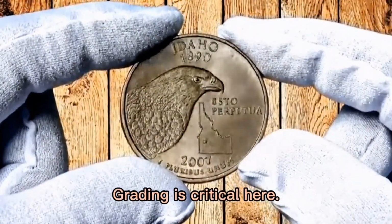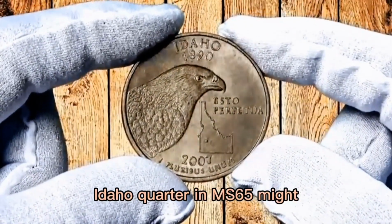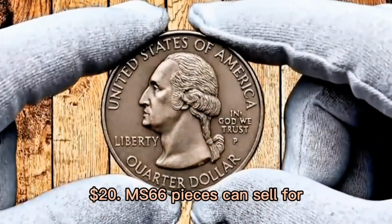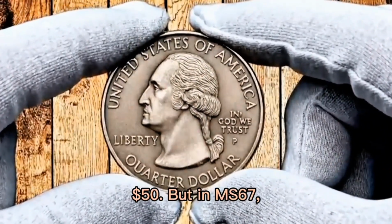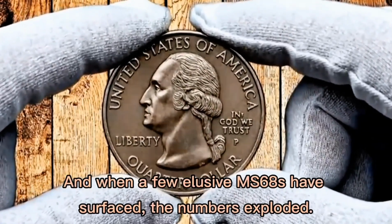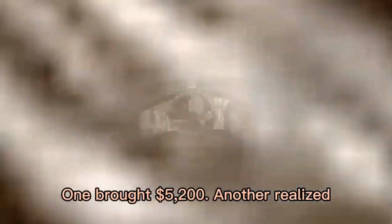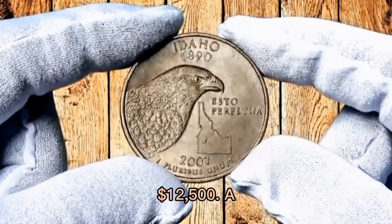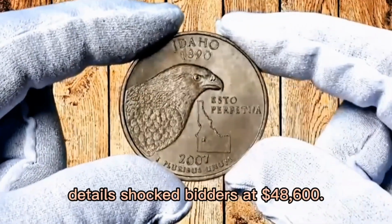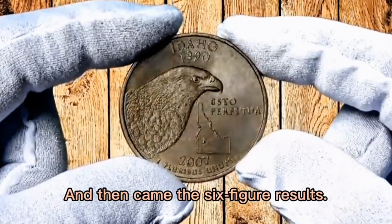Grading is critical here. A standard uncirculated Idaho quarter in MS-65 might bring only $10 to $20. MS-66 pieces can sell for $50, but in MS-67, the price jumps into the hundreds. And when a few elusive MS-68s have surfaced, the numbers exploded. One brought $200, another realized $2,500, and a blazing white MS-68 with razor-sharp details shocked bidders at $48,600. And then came the six-figure results.